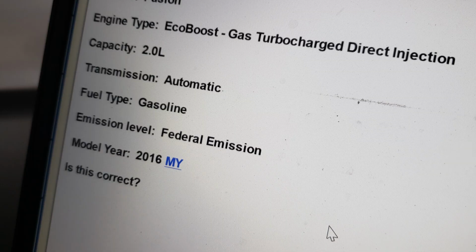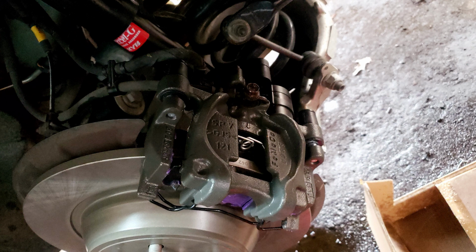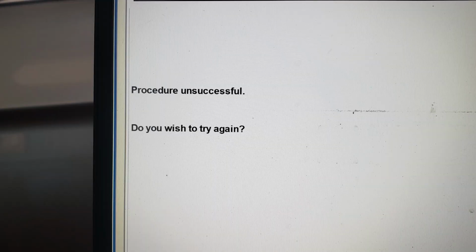Next up, we had a 2016 Ford Fusion that the shop was doing rear calipers on, and they retracted the pistons with a scan tool, and then they did the end service procedure where it's supposed to put the pistons back or put pressure on them, and it would not work. It kept on airing out. They tried to do the relearn procedure. I think they're using a Snap-on tool. I got there with the Ford IDS. I tried the same thing, and I could not get the code to clear. Something was odd or amiss.